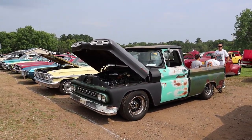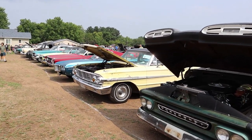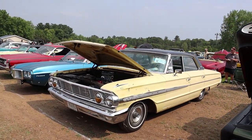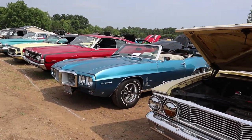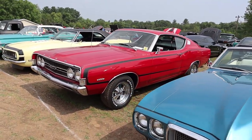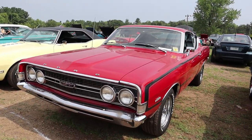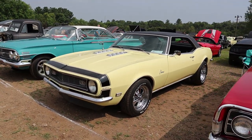Alright, getting kind of late in the show for me. I'm going to need a head soon, so I'm going to cruise down this row of cars, take a look at them here before I go. Wish I had more time to film some of these guys. They have some nice cars here today, that's for sure. Camaro.